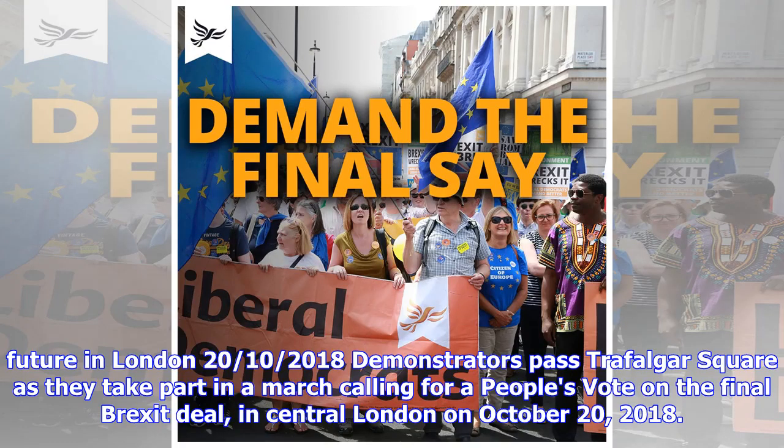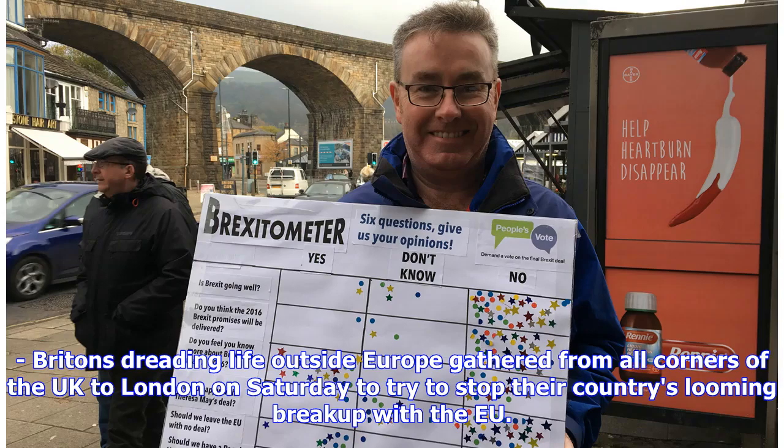Demonstrators passed Trafalgar Square as they take part in a march calling for a people's vote on the final Brexit deal, in central London on October 20, 2018. Britons dreading life outside Europe gathered from all corners of the UK to London on Saturday to try to stop their country's looming breakup with the EU.